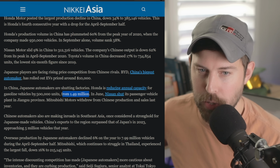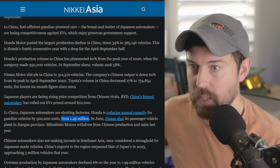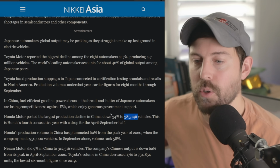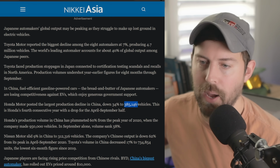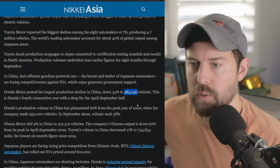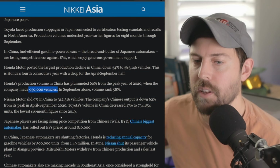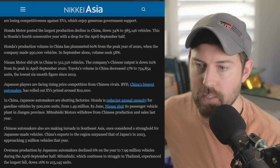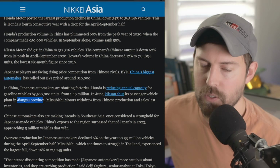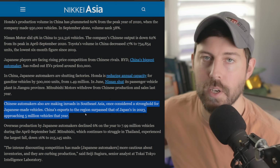Now it looks like they're reducing production capacity to around 1 million, even though they are producing, where are they at? 385,000 vehicles the first half of the fiscal year. So if you double this, we're at about 760 or 770,000 vehicles. So they still have the production capacity to match their all-time high, Honda, even though they're closing an entire plant. Nissan in June shut down a plant in the Jiangsu province, and we know Toyota's been laying off people as well in China, reducing workforce to match the reduction in production.